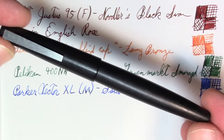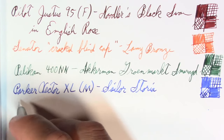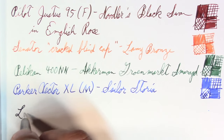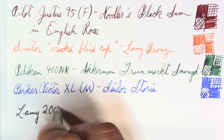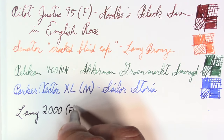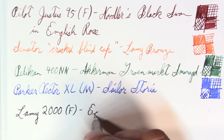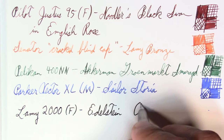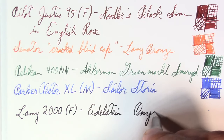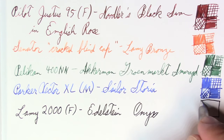This is my Lamy 2000. One of my favorite pens. This one has a fine nib in it. And the ink in it is Pelikan Edelstein Onyx, which is not my favorite black ink, but it's a decent black ink.